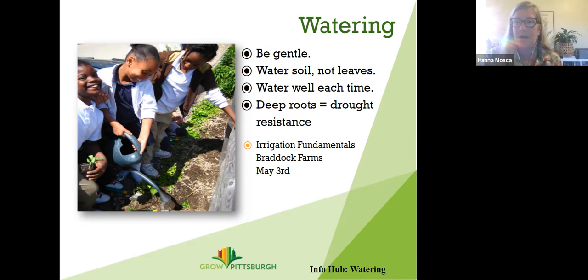Being gentle is always good. Water the soil, not the leaves, anytime you can, aiming a hose or a watering can right at the soil rather than on the tomatoes, especially because there can be soil and waterborne diseases and things like that.